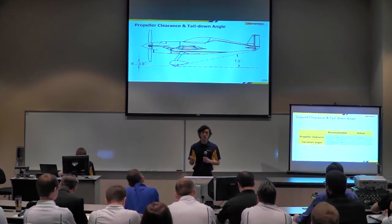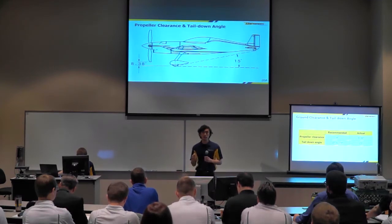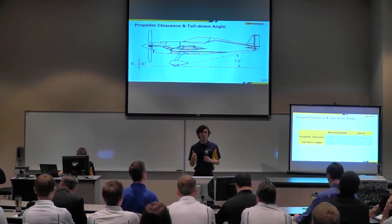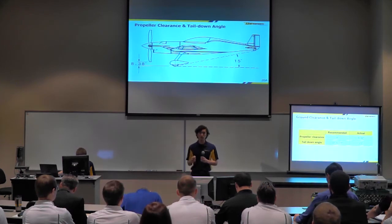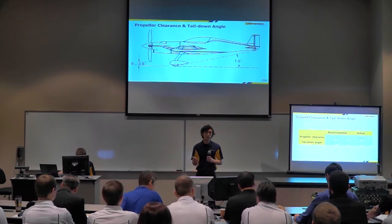For the propeller clearance, we have a dimension of 8.38 inches. Though a 9-inch clearance is recommended, we decided that compromising on this clearance a little bit was necessary in accommodating a propeller of the appropriate diameter. For the tail down angle, we have a dimension of 15 degrees, which meets the recommendation.